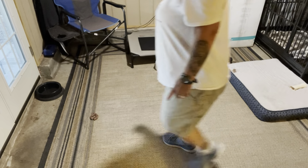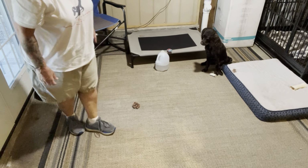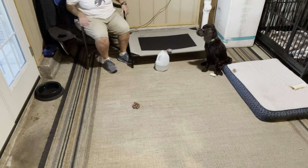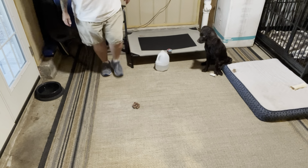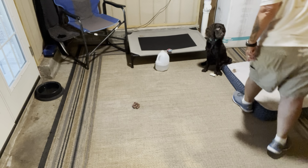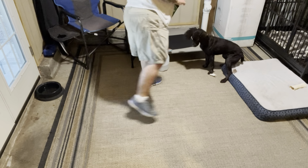Now, that's going beautifully. I'm going to add some challenge by moving it closer. Now her eyes are a little more fixed. There we go. She's looking at me again. I was expecting a little more push. Okay. So what I'm going to do then is add some challenge. Leave it. She crossed my barrier.